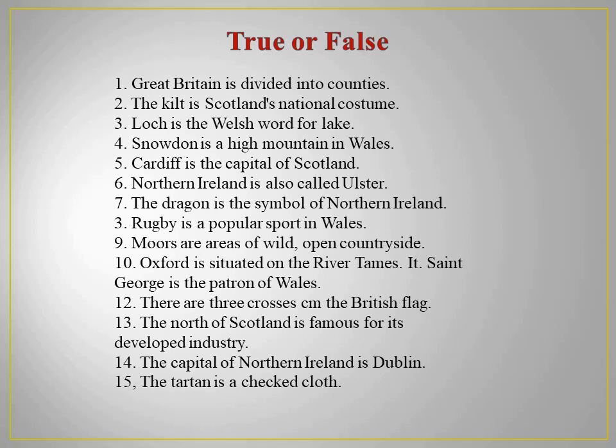Now try to answer true or false. Great Britain is divided into countries. The kilt is Scotland's national costume. Loch is the Welsh word for lake. Snowdon is a high mountain in Wales. Cardiff is the capital of Scotland.